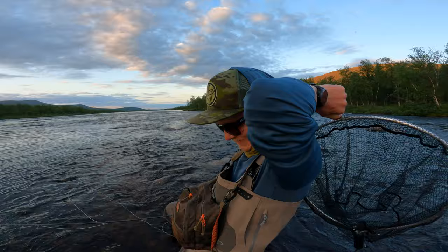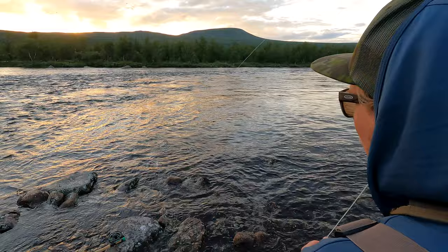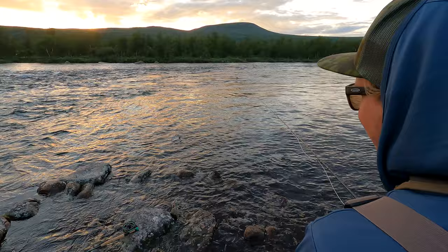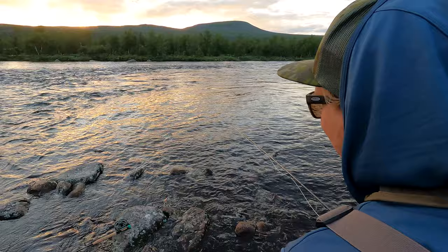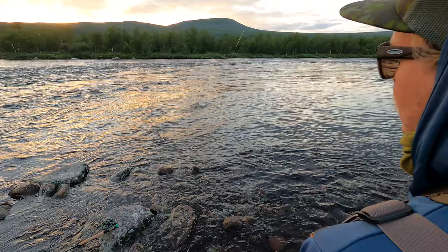Film over your shoulder where we're casting. It's not floating anymore. Can you see the fly? I see the fly. Maybe 50 centimeters from the rock. Right, 1.5 meters from the rock.